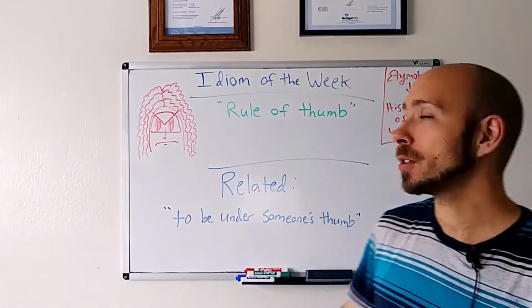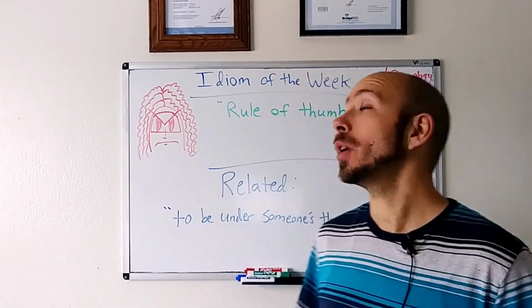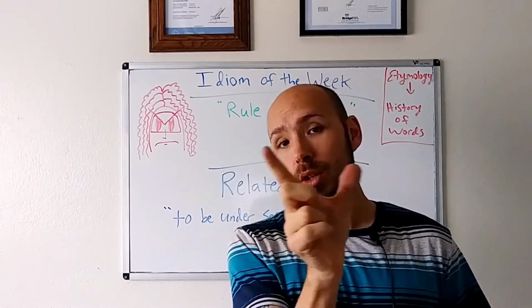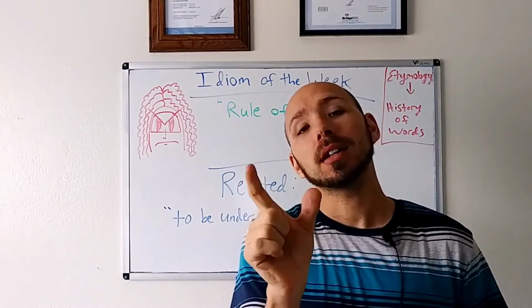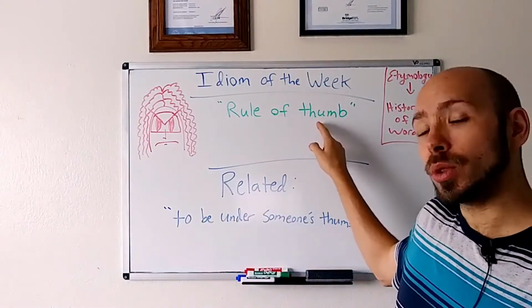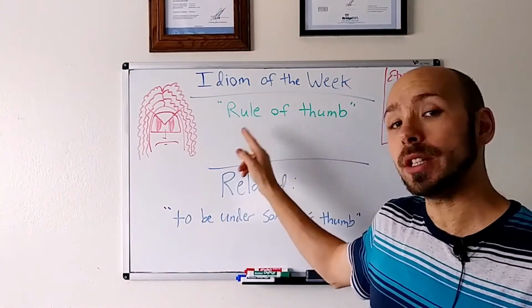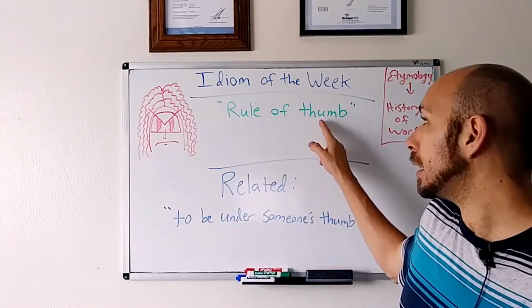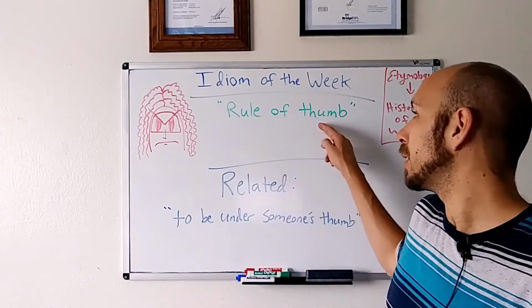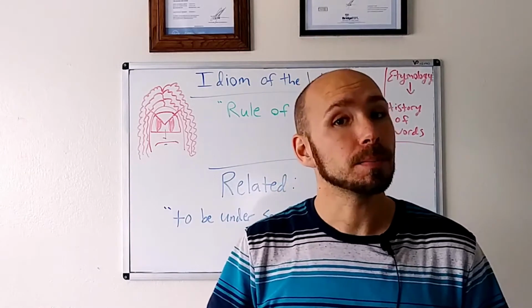Today we have our very first idiom of the week. For those of you who don't know, an idiom is a set phrase or a group of words that has a particular meaning that each of the individual words by themselves don't mean. So each of the words in this idiom have their own meaning, but when you combine them, they create a special meaning. That is an idiom.